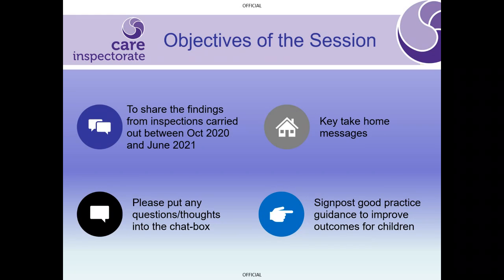The session is aimed at all registered childminders, and the objectives of the session are to share the findings with you from key question 5 inspections that were carried out between October 2020 and June 2021. We'll signpost you to some good practice guidance to help you improve outcomes for children, and we hope to give you some key take-home messages. So we've analysed the latest requirements that were made during inspections, and we wanted to share that learning with you to help you to develop your service. The aim of this session is to be helpful and informative.